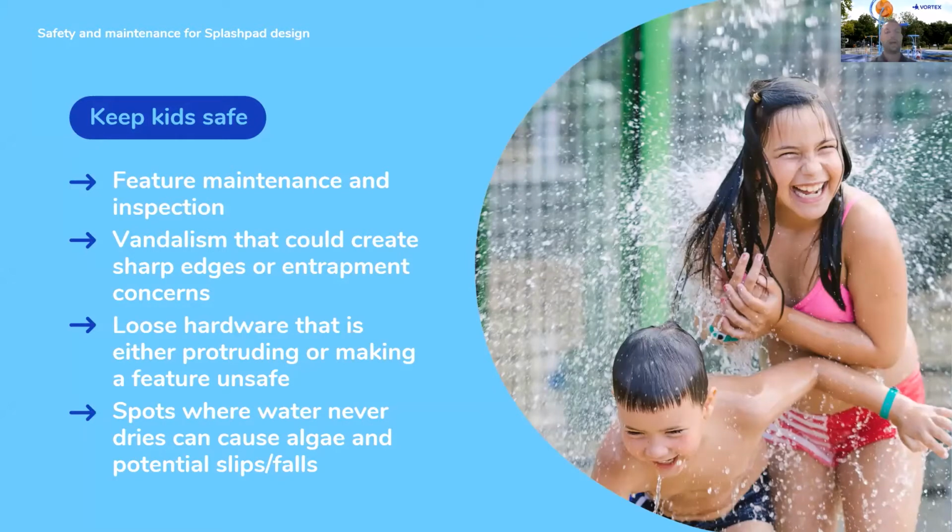So back to why maintenance is so important when it comes to splash pads. We obviously want to be keeping the equipment running well. This is a large investment for your community, for your facility. If folks are joining us from the commercial side of things, regardless, it's a very large investment. So keeping your equipment on the up and up, looking good, running well, your rotational features are moving smoothly, freely.